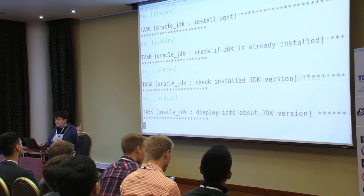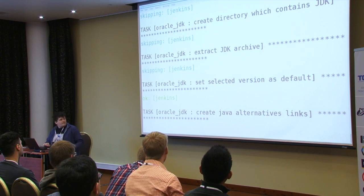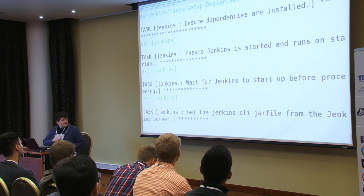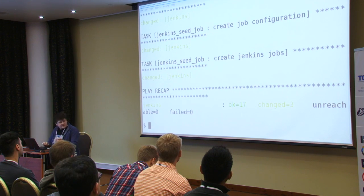Now we'll run Ansible code, which will, I uncommented one line, which will create the seed job. Everything should be installed before, just to save time and not download. We shouldn't download half of the internet during the presentation. OK.